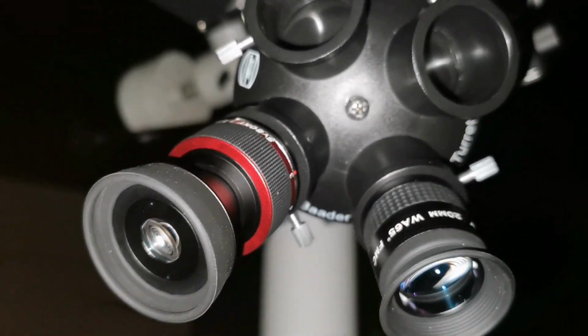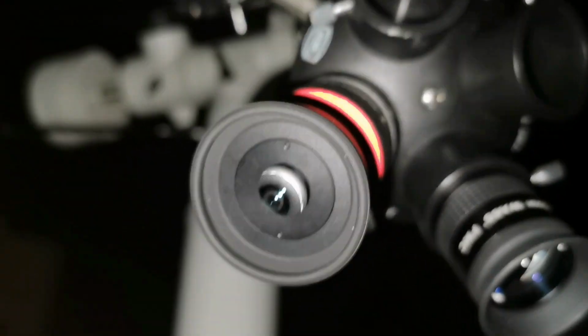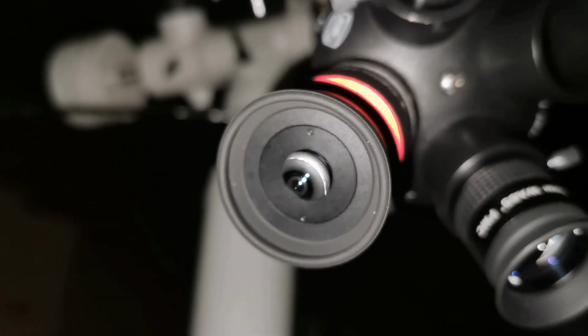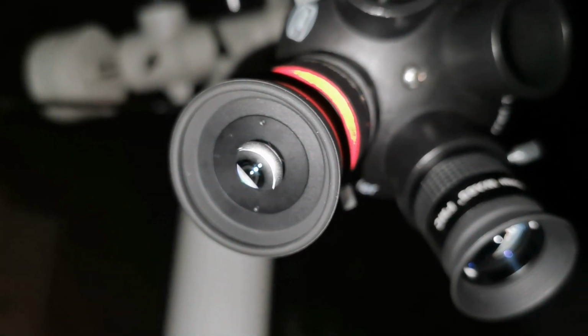Wow, 3mm. Now look at that Jupiter. There is no limit in the magnification. Its details have increased as the magnification increased. And it's amazing. The limitation is not the optics, it's my eye.